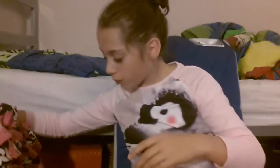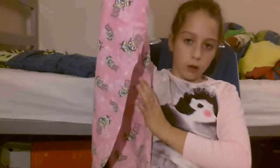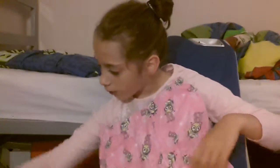Let's go on to, some of these are really old, some of them are too small for me. That's how long I've loved pajamas, I love collecting them. Okay, these are new ones which I got not this Christmas, the Christmas before that. I don't actually know where the top half went for it. I think it's in here. I don't know, I'll tell you guys if I come across it.